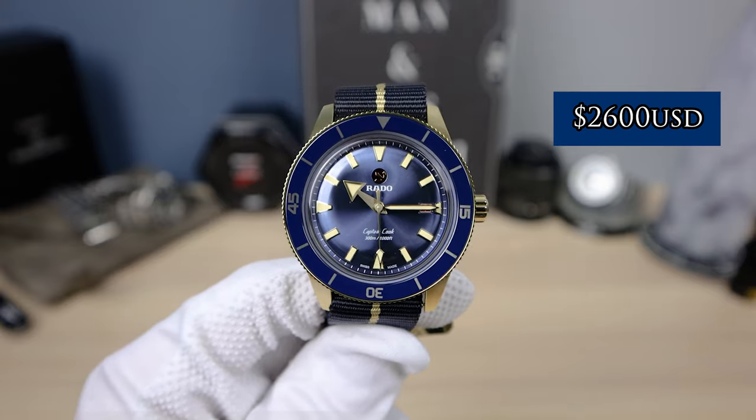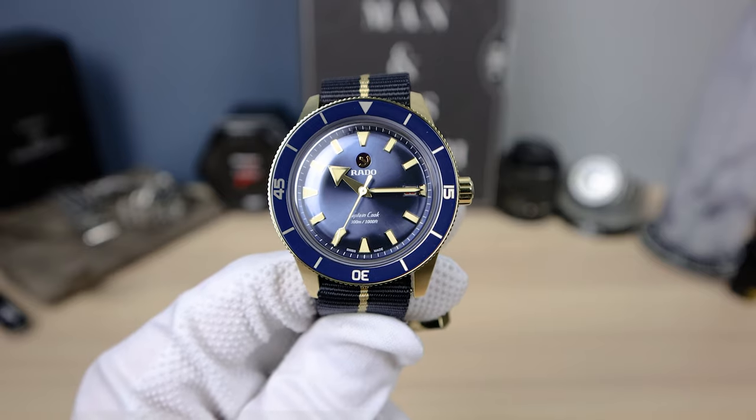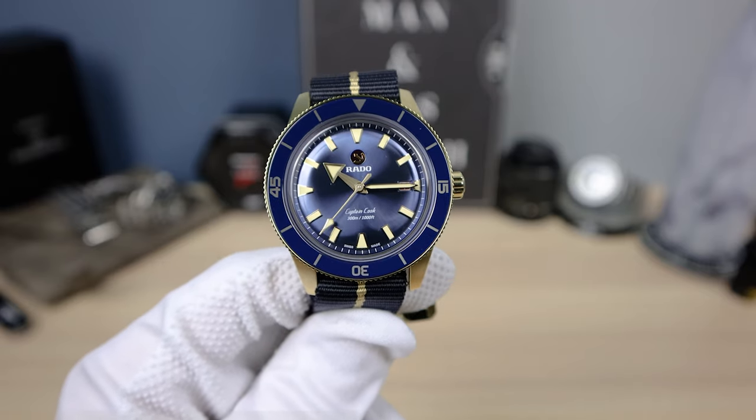And the price on this one, $2,600 USD, and you're getting a Swiss made vintage inspired diver with history. It's a fair price, but again, there's a huge sale on this.